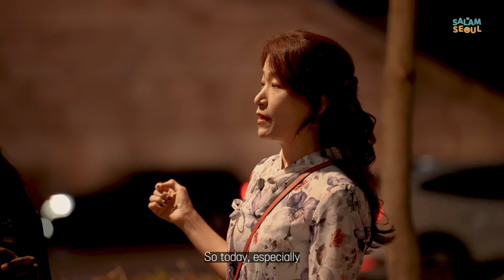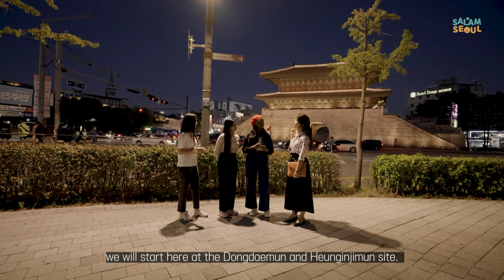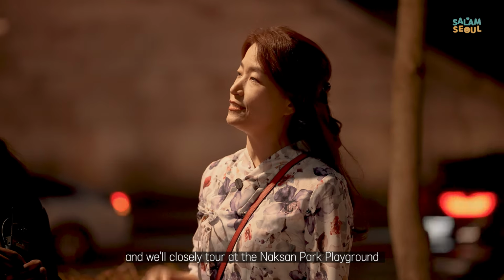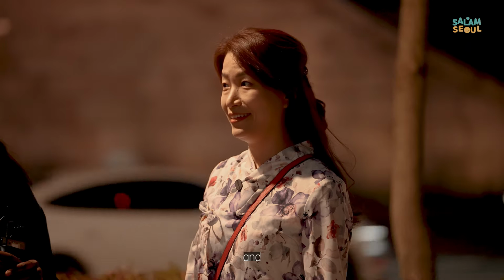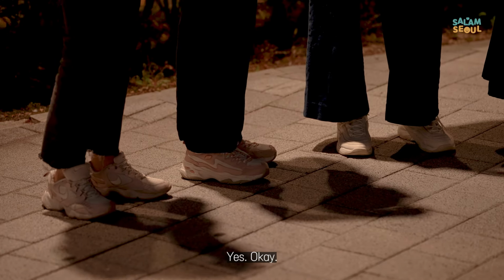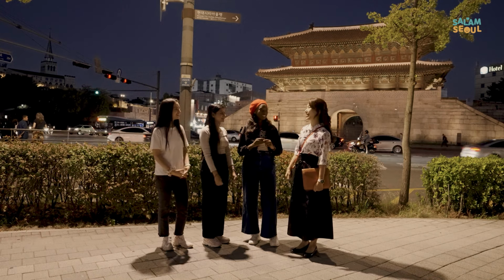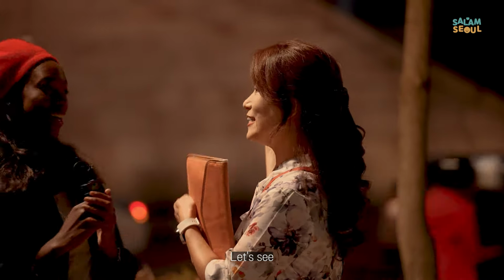So today, we will start here at the Dongdaemun and Heunginjimun site, and we'll walk up along the city wall, and we will close this tour at the Naksan Gongwon Nurimadang. And are we wearing comfortable shoes today? Yes, we are. Okay, are you okay with the slight walking? Definitely. We're looking forward. All right, let's do it.